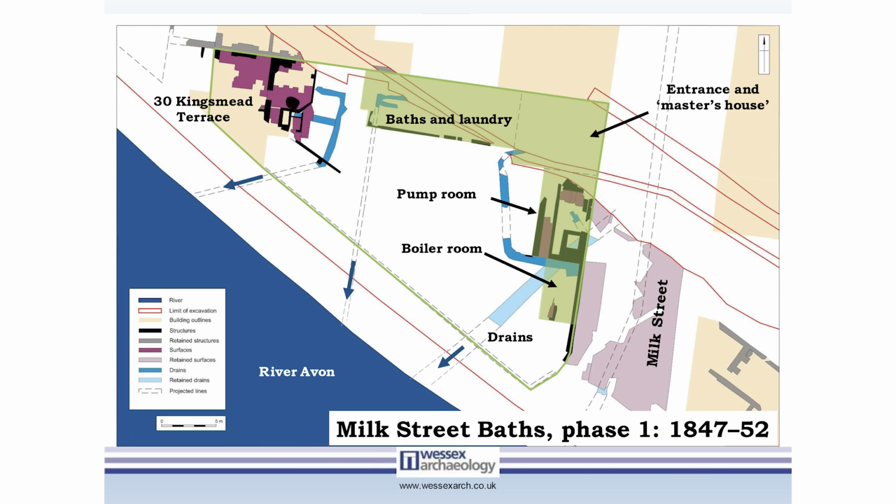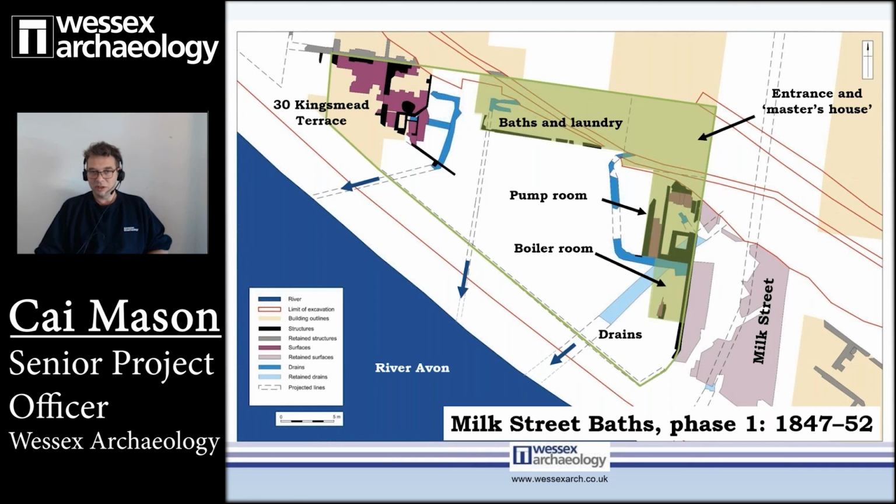So this is a plan of the earliest phase of the baths. It's pretty small. There's an entrance with the lodgings for the superintendents, which is called the master's house. They lived in fairly cramped accommodation over the entrance with the baths and laundry behind. Next to that, you've got a pump room, which is powered by a boiler that provided steam for the pumping engine and also heated the water, which, by the way, was pumped out of the river. It was pumped out of the river, filtered, and then stored on the roof.